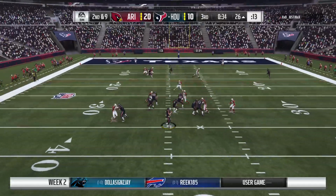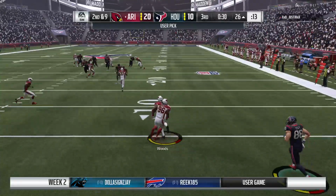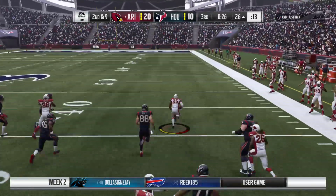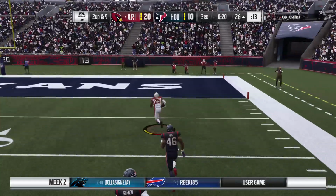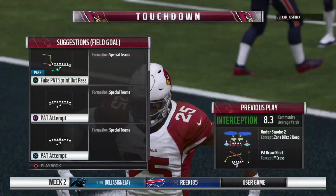Mayfield now on second down. But his pass is intercepted for the 4th time today. Picked off inside the 5. Weaving through traffic, and now he's free. The 30, the 20, 10, and he will score. Touchdown, Cardinals.